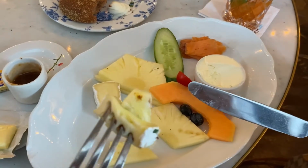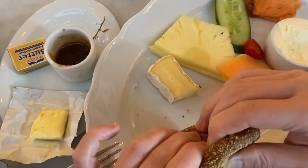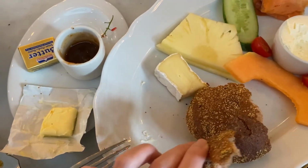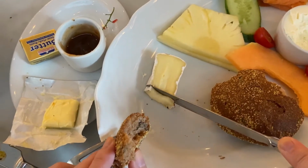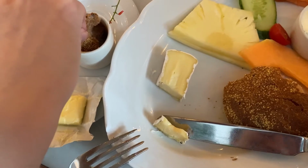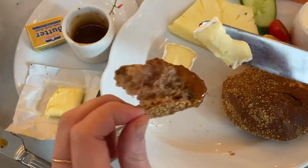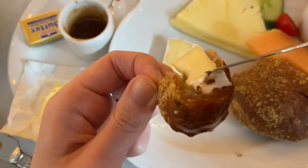I couldn't finish it, to be honest. I thought the portion was surprisingly big. Is it as if for one person? Yes. But I guess at home you can share. Yeah, back to the plum and cheese. I like it.